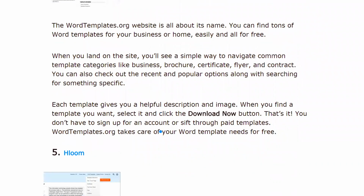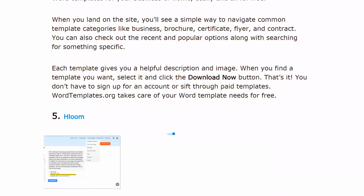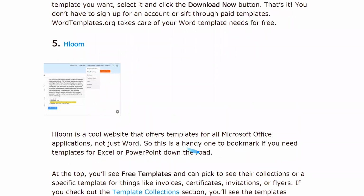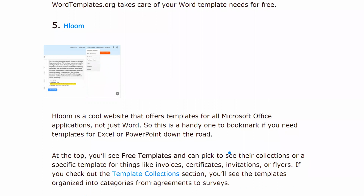And it tells you a little bit about it now, and you can download them from there. HLoom is a cool website that offers templates for all Microsoft Office applications, not just Word. So it's a handy one to bookmark if you need templates for Excel or PowerPoint also.